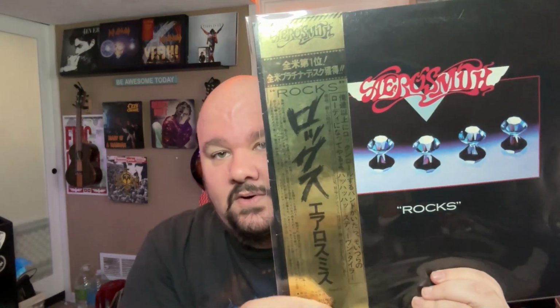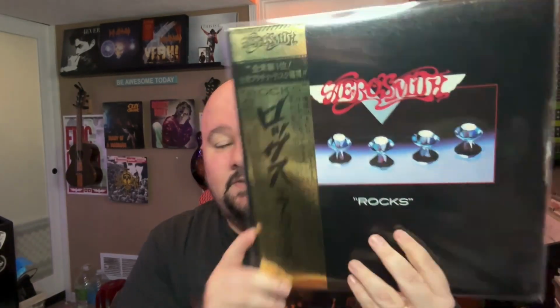Another one that I grabbed, this is pretty great. Aerosmith Rocks album, Back in the Saddle, of course, is the big hit off of this one. But how cool is that gold obi strip, huh? That is just fantastic. Just awesome. So super pumped to pick that up.